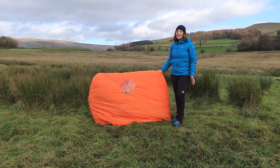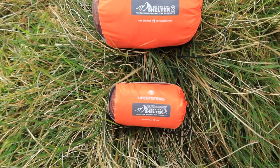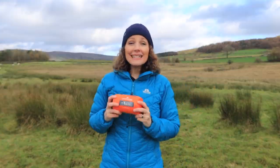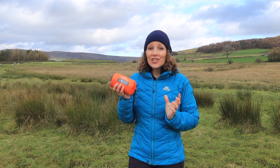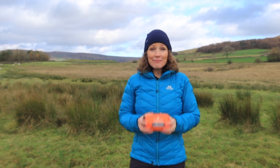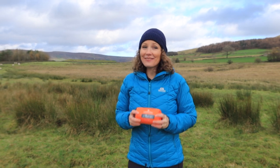Now, let's have a look at the Ultralight Survival Shelter 2. Now, this one is very similar to the other one, but it is designed to be lightweight, just weighing 215 grams. Now, even though it's lighter, it is still designed for all weathers and simple and easy to set up and still fits two people.